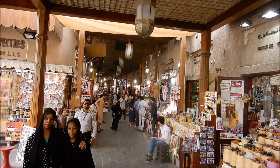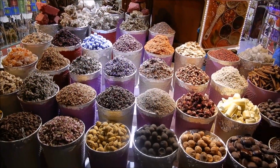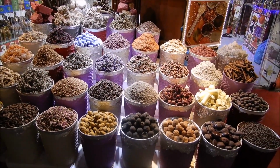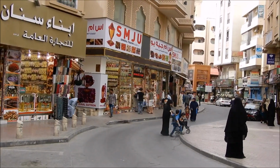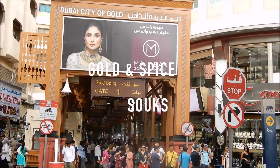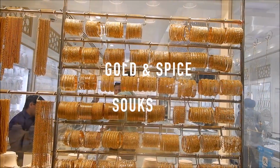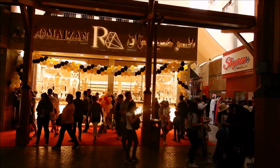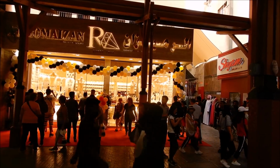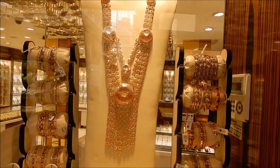I know. I did say I had other favorites on this list, but this is by far on the upper end of my most favorite experiences in Dubai, and it's a must-see. It's the Gold and Spice Souks. Dubai is and has been a titan of trade for centuries. To get a sense of what commerce was like back in the day, take a stroll through one of the city's traditional souks. They're also referred to as bazaars.